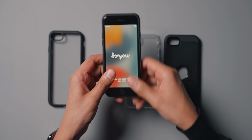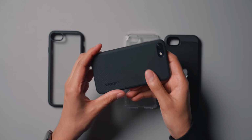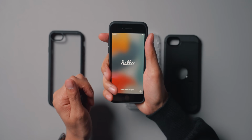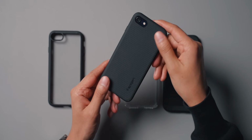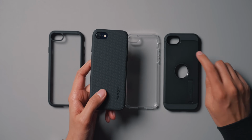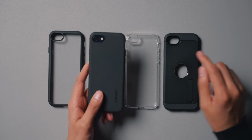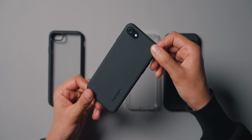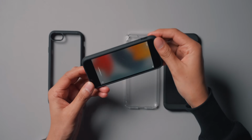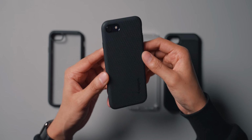So if we put that in there, this is much more of a tighter, snug fit. And yeah, I really like this one. I actually really do like this one. Doesn't make the phone feel too bulky. And I'm not really a clumsy person, so I wouldn't personally need something as big and bulky as this, but if you are, I would definitely recommend this. This will do a much better job of protecting your phone from drops and stuff. But if you're someone who likes a sort of minimalist, clean, simple design and doesn't want your phone to be too bulky, this is definitely my favorite, the Liquid Air.